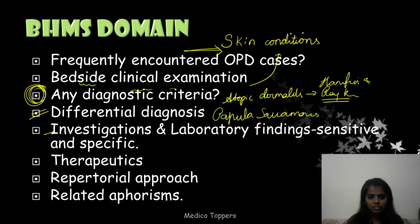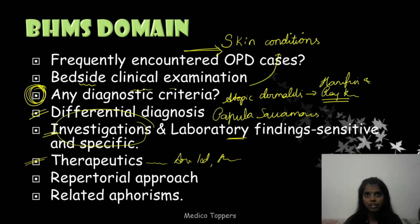In case of investigations and laboratory findings, we have a lot of biochemical markers and hematological indices, and in case of other systemic illness, we will go for imaging investigations. These things we should be aware of. And in therapeutics, as for example, as we are dealing with skin conditions, we should know the specific remedies related to skin, so that it will be very helpful, for example, Arsenicum iodatum or Hydrocotyle asiatica. Such remedies you should be aware of, along with the constitutional remedies, and your own experiences may be asked.